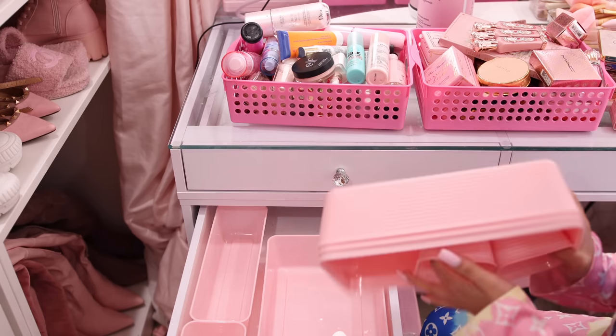But I'm going to go ahead and fill up this organizer. I feel like we're gonna work from the top down. Then I'll go in and do the drawers and the inside, these top glass doors, and then we'll go down.